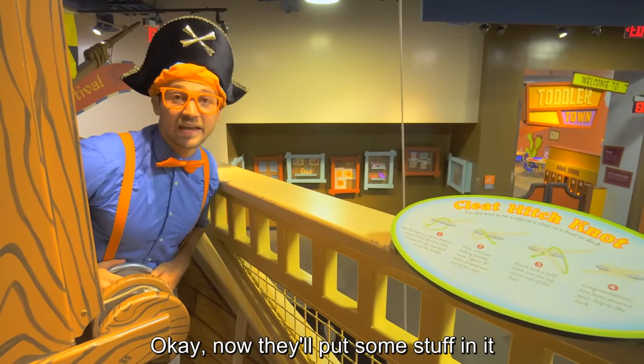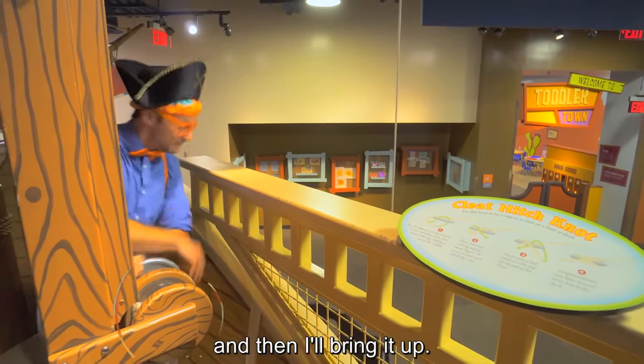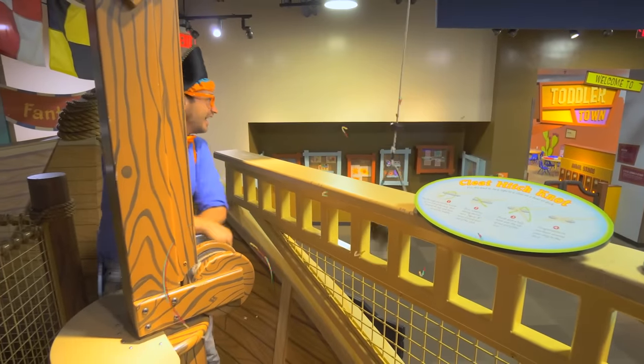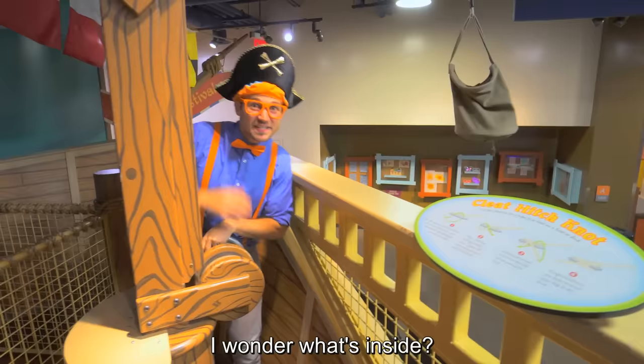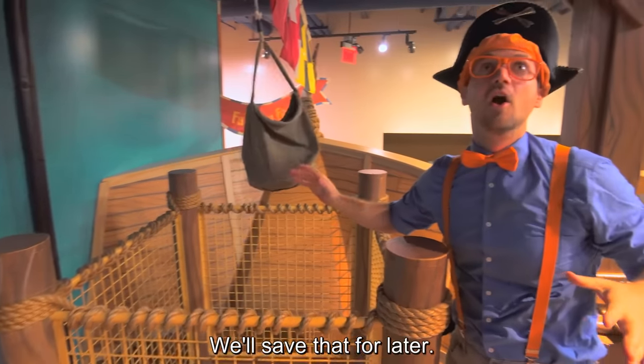Perfect. Okay, now they'll put some stuff in it and then I'll bring it up. I wonder what's inside. We'll save that for later.